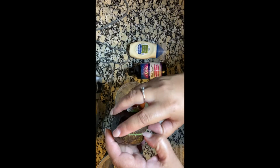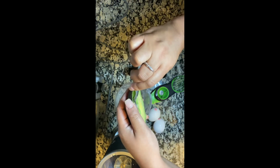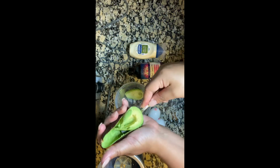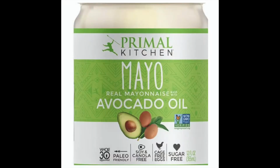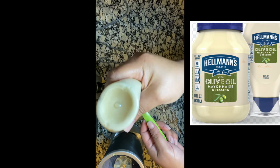The avocado, it's a smaller avocado. Her avocado in her video was huge, but she has more hair than me, and the measurements that I'm using are just based on the length of my hair. So avocado, 2 eggs, and then this is the mayo that she used in her video, but I didn't have that on hand. I have the Hellmann's olive oil mayonnaise on hand, so that's what I'm using.